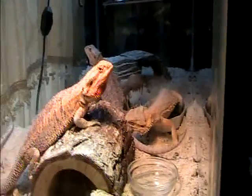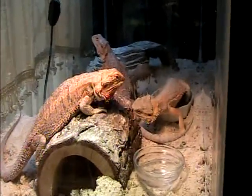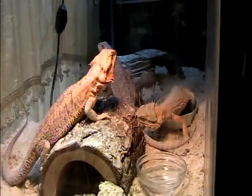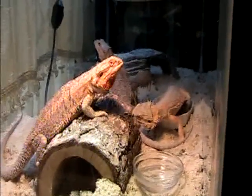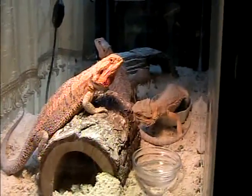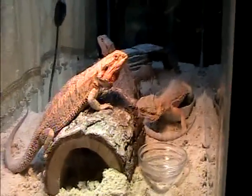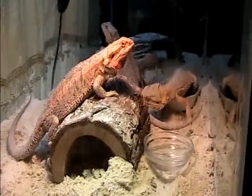These animals are really neat. Each one of these has their own personality. Yeah, there's Saphiera bouncing her head again. And notice I don't have much stuff in this tank, as bearded dragons like to tear things apart. So they're just basically bare essentials in here.